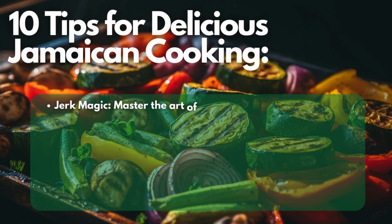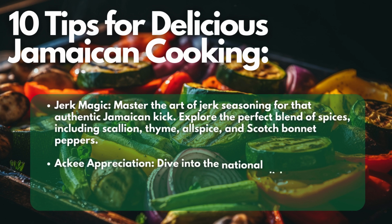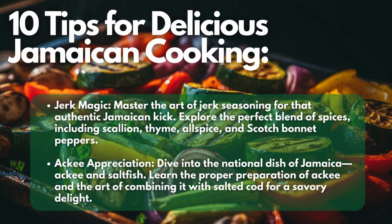10 tips for delicious Jamaican cooking. Jerk magic: master the art of jerk seasoning for that authentic Jamaican kick. Explore the perfect blend of spices, including scallion, thyme, allspice, and Scotch bonnet peppers.